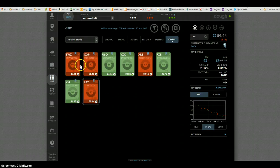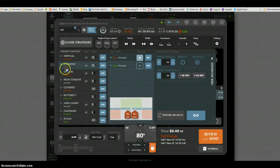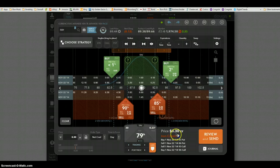If you would be able to collect enough, if that was 47 cents, that means you can collect 20% of it. All you do is go back here, go back to Iron Condor, which is your Golden Gecko, hit go, move your strikes back into the 2 standard deviation amount right around here, and whatever price that is right there at the mid, that's good. You can collect that and place your order there.